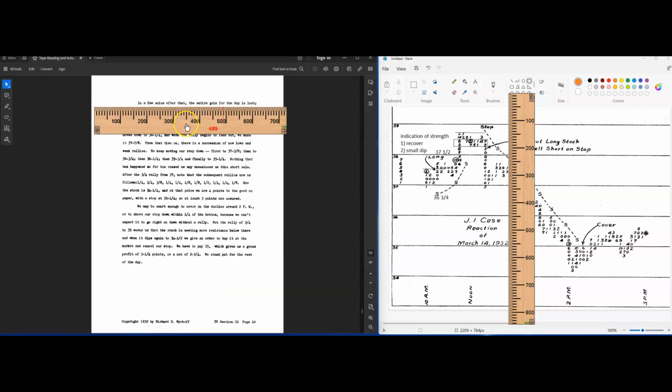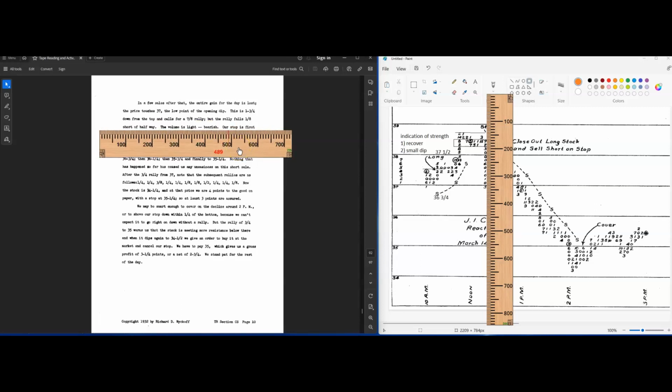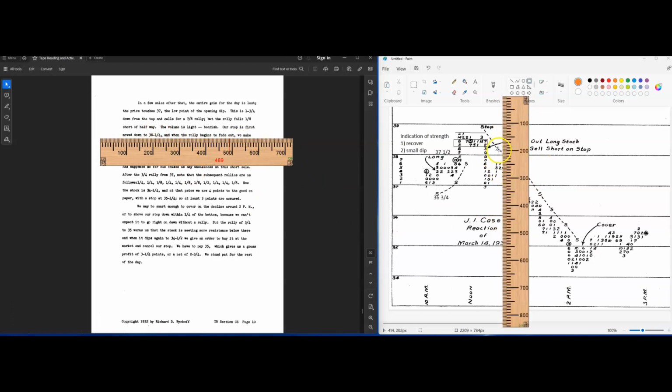In a few sales after that, the entire gain for the day is lost. I go all the way down here. The price touched 37, the low point of the opening dip. This is 1.75 down from the top and calls for a 7/8 rally, but the rally falls 1/8 short, fails. The volume is light, bearish. Low volume rally, 1, 2, 3, 4. The volume is light on the pullback. Our stop is first moved to 38.25. He's moving it to 38.25, which is right here, because they have light volume rallies. How you know is you have a lot of ones.